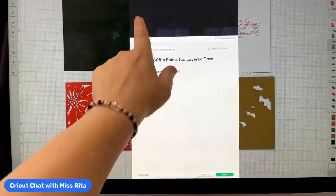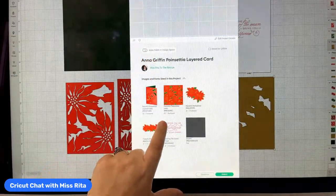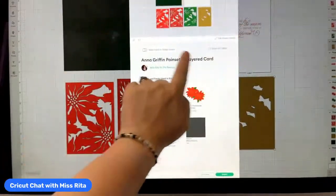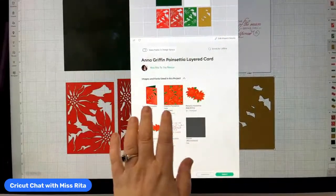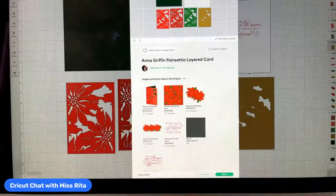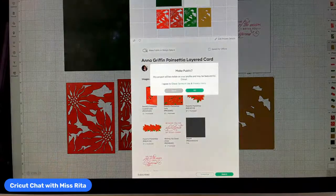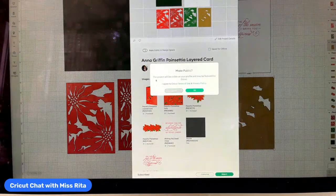And this will show, right now it's not showing you, but this will show you images. There it is. So here's the image of what it looks like on the canvas. And then it also shows you all the images I used, okay? And then what I can do is just use this toggle switch and make it public.